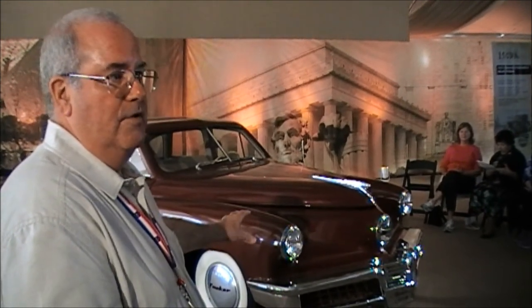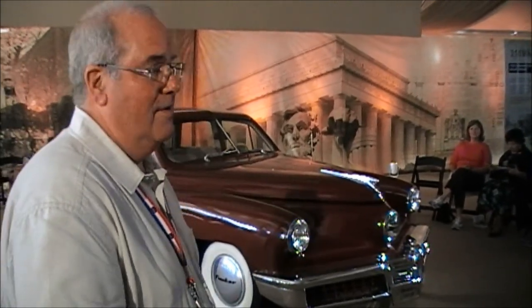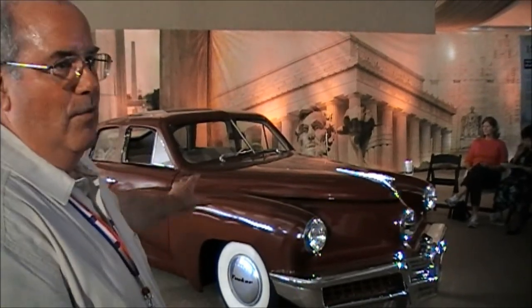There's a fellow in Detroit now building the torsion elastic suspension for any owners that are restoring their cars. It's about $20,000 for a set. So he gets paid for it. They would never work on this car.